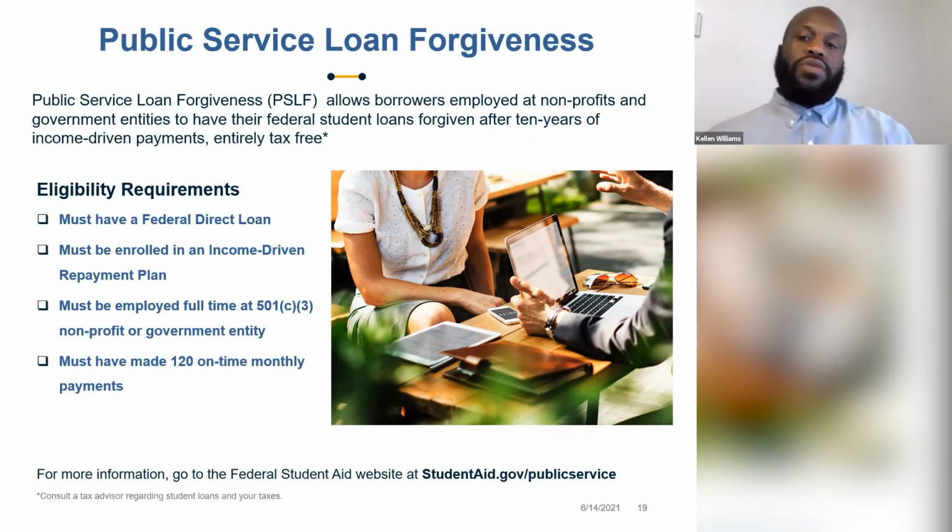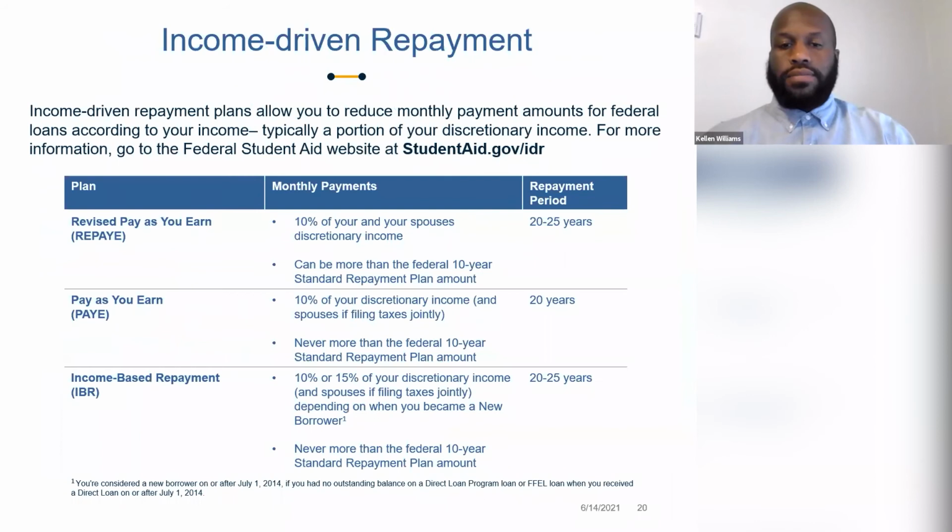But if you have income-driven repayments for 10 years, then they will actually forgive the rest of your student loans, right? So that's something that you want to know. If you fall into that boat, after 10 years you can take advantage of that. I think that's a great program that the federal government has provided everybody in this very particular case. Just make sure that you have on-time monthly payments for 120 straight months. If you could go to the next slide, please.